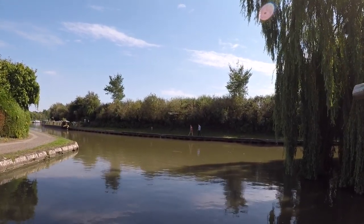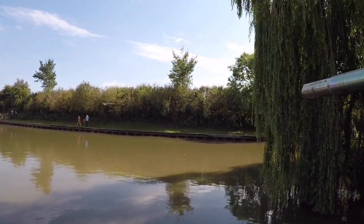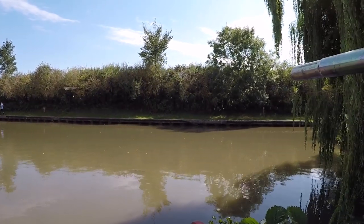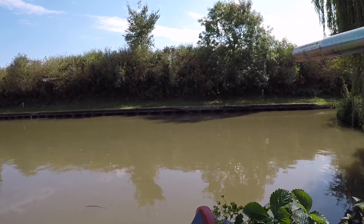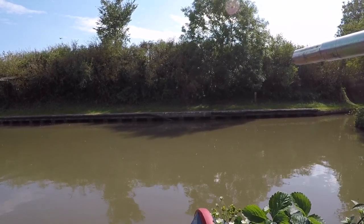Here we are back at Norton Junction again, but this time we need to turn right to head towards Braunston. Are we going to make it without getting stuck across the canal? Of course we did. But if you look at the other side of the canal, you can see the damage caused by other boats that didn't.